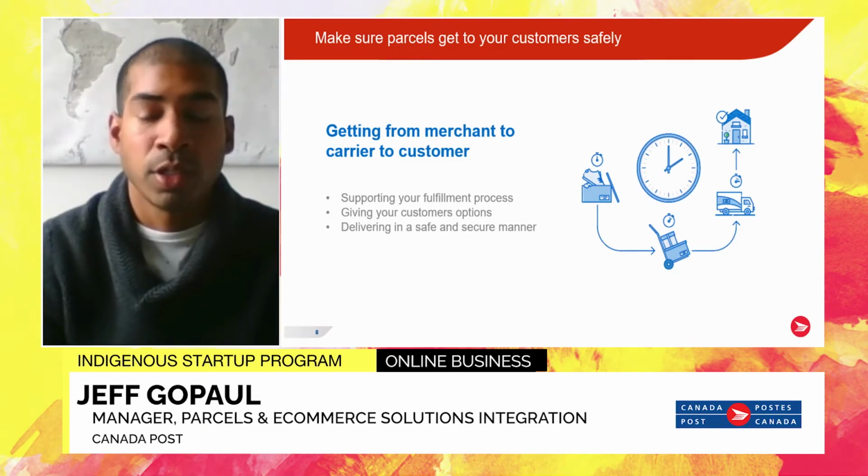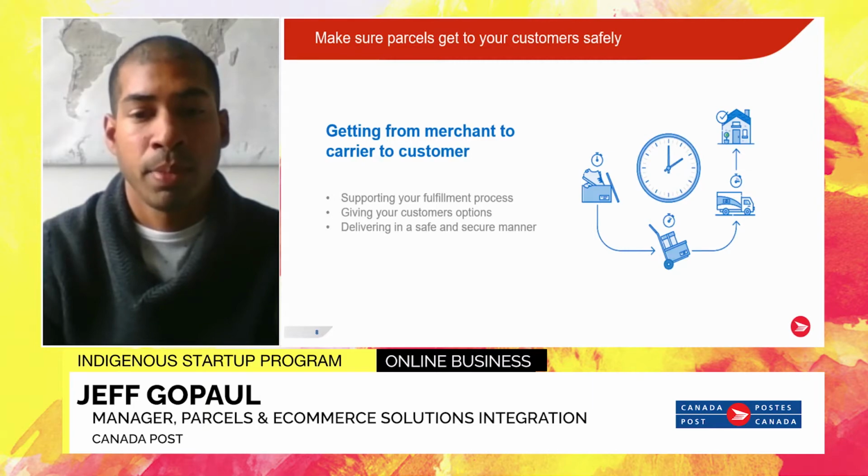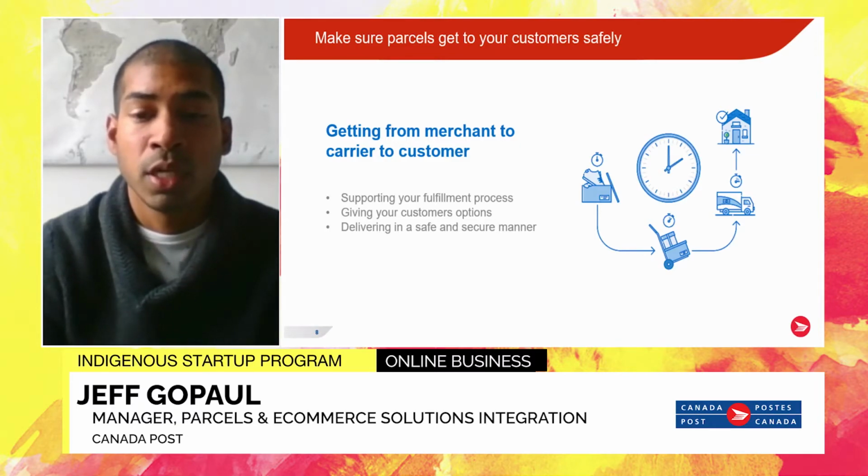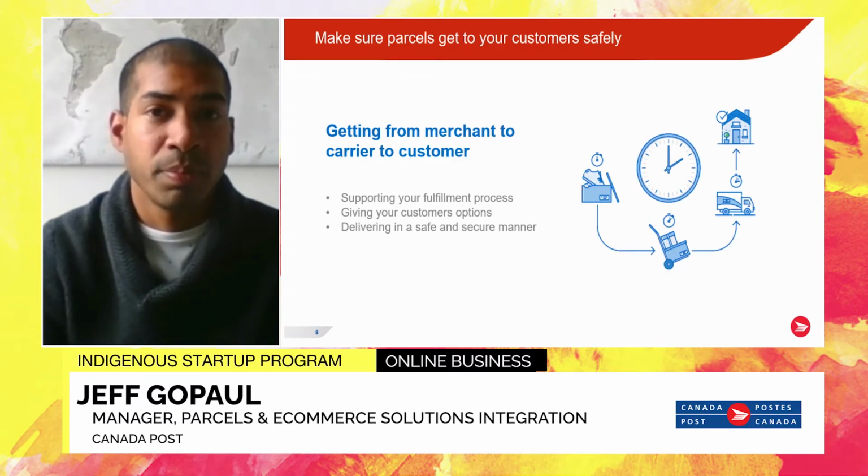And if you have enough volume, a pickup service will save you time. Canada Post pickup service can be on demand or on a regular schedule. So you can request a pickup weekly or when needed by using our handy pickup tool.